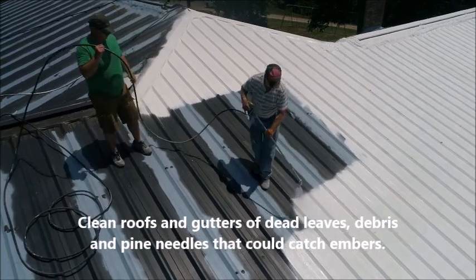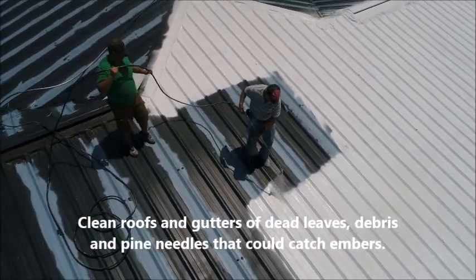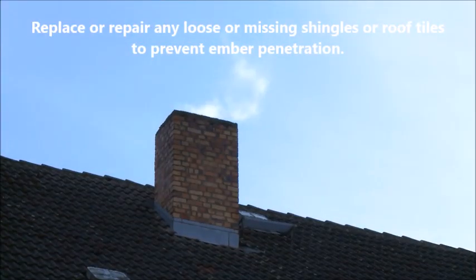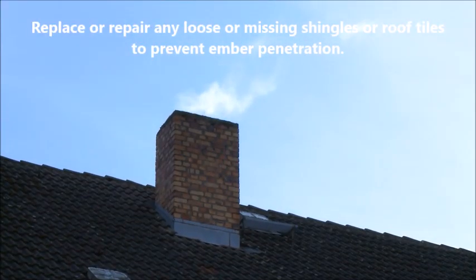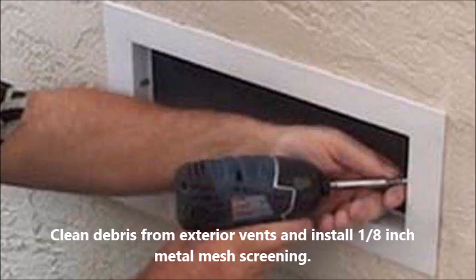Clean roofs and gutters of dead leaves, debris, and the pine needles that could catch embers. Replace or repair any loose or missing shingles or roof tiles to prevent ember penetration. Clean debris from exterior vents and install 1/8-inch metal mesh screening to keep embers from entering the house.